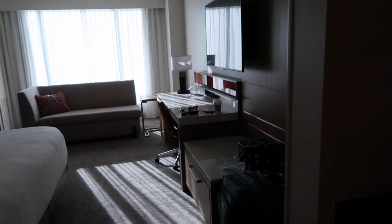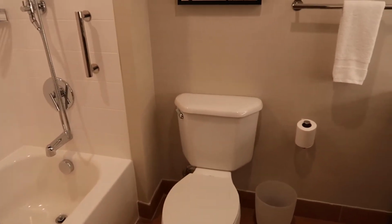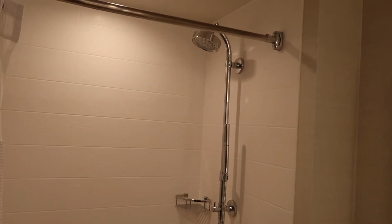Let's take a look at the room. So I don't know which place I should start, but hey, let's go with the bathroom. It's right here. Pretty simple. Toilet. We all know what that looks like. Bathroom, shower. Nicely remodeled shower though. I think this whole hotel is nicely remodeled.